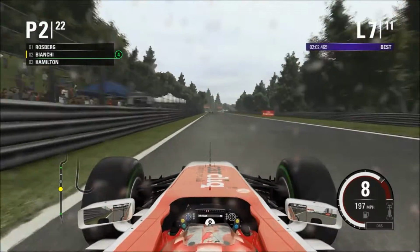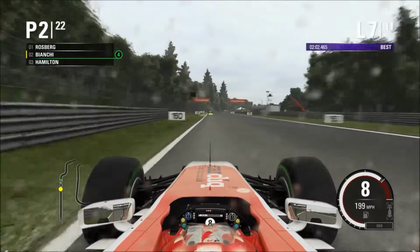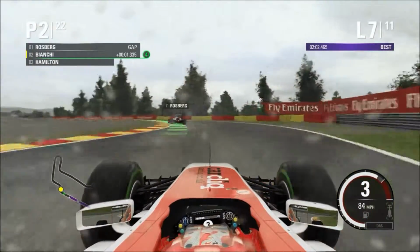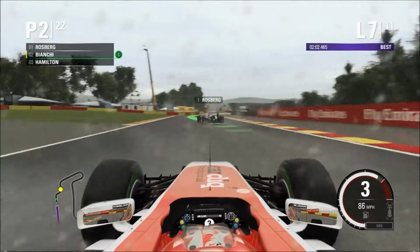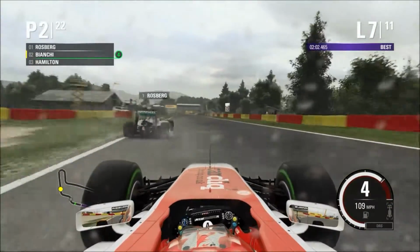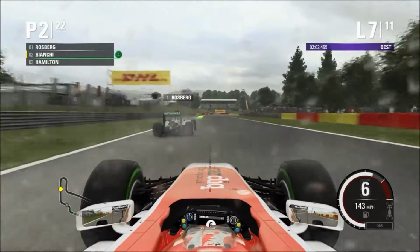I think we're a lot closer than what we were prior to the Eau Rouge. We're going to come into Les Combes now. Look how much we've managed to gain on Rosberg. That's how much he's struggling on these fresh intermediate tyres. I don't know what's going on with the Mercedes. They should really be up to speed by now. But look how much we've managed to close the gap on Rosberg.